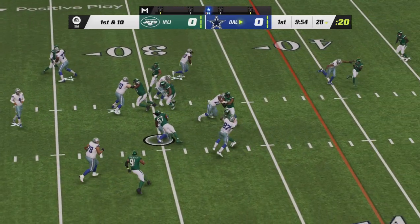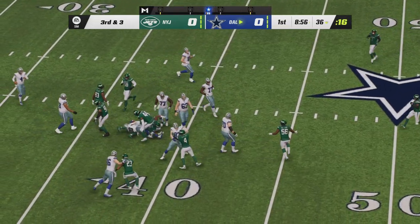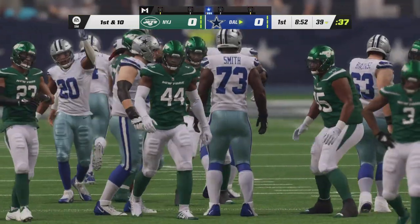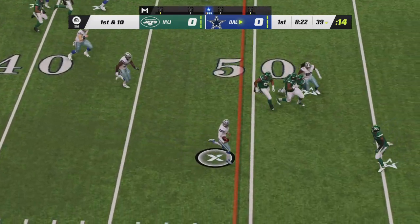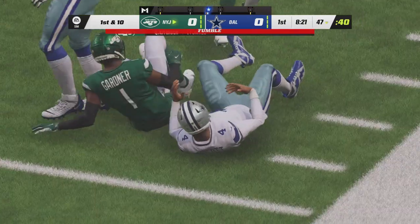They'll run with Pollard to begin the drive. Trying to run for it with Pollard. And he's got the first before he's brought down at the 39-yard line. Here's Prescott. Flush to his right. Oh, Prescott stripped, and it's scooped up by the Jets.